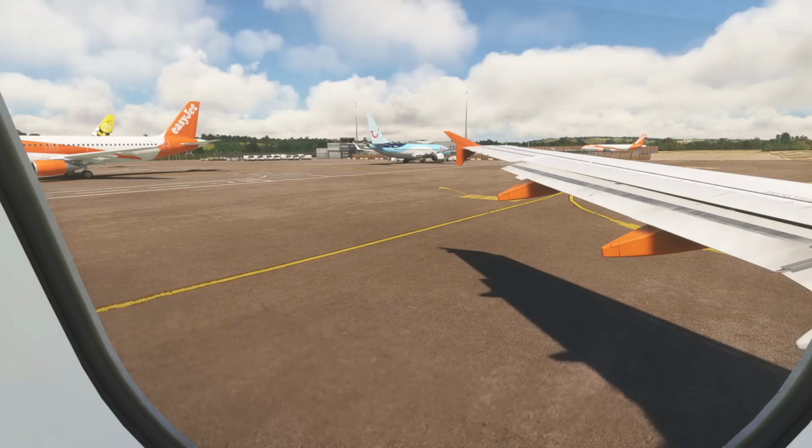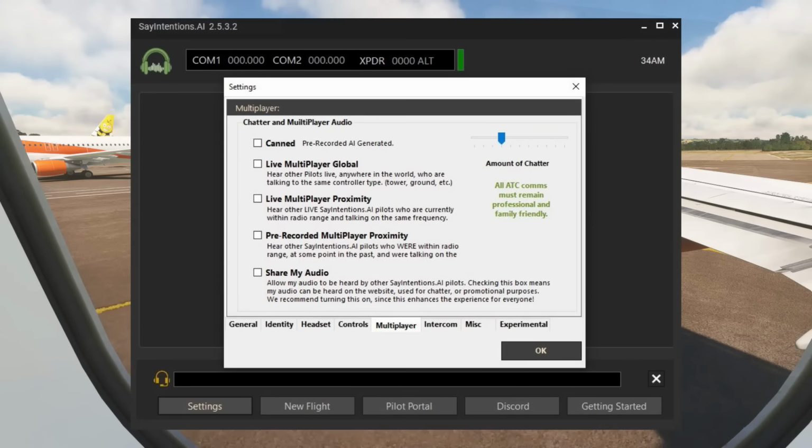If you don't like flying with empty skies though and no other air traffic control about, well, there are some options available. You can turn on the canned pre-recorded AI generated ATC just so you've got something to listen to. You can also listen to other people on the SayIntentions network with the live multiplayer all across the globe. There's also live multiplayer proximity, which means you're only going to hear other live pilots at that time who are realistically within the radio range of your aircraft. Or you can also turn on the pre-recorded multiplayer proximity, and this then means that you're going to hear people that were in your proximity, so you're not going to hear daft things like being in England and hear someone requesting takeoff clearance in America, for example.